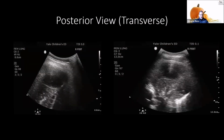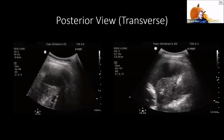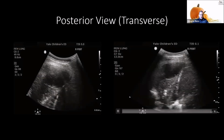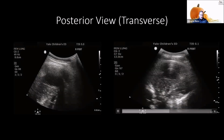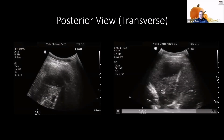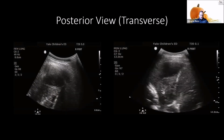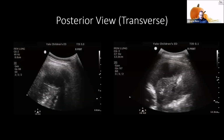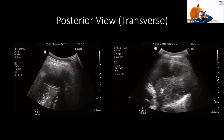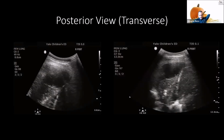picture. So if you bring the probe to the back posterior and turn it into a transverse orientation, you can clearly see pleural effusion with some bright debris inside of it. The lung is getting smushed down over here, maybe some suggestion of dynamic air bronchograms here. And with this image alone, you'd think this is going to require some high level of care, chest tube placement for sure. And this was one where there was no PICU beds available.